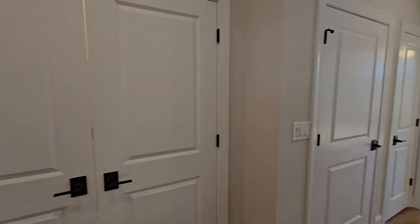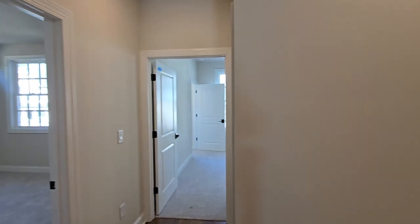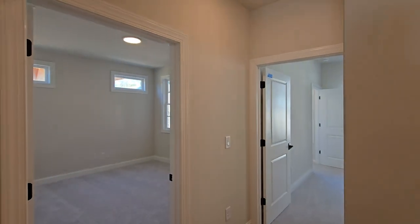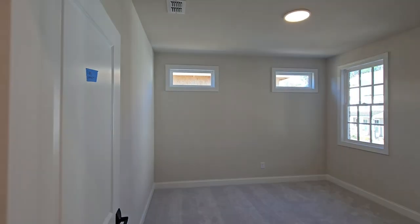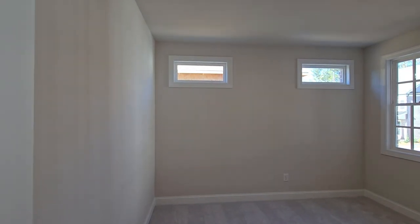Here, you'll find a spacious bedroom and bathroom that can easily double as a media room, playroom, or even a private guest suite. Whether you're working from home, need space for hobbies, or want a cozy spot to watch movies, this area can adapt to your lifestyle.